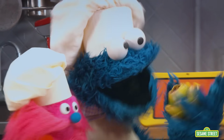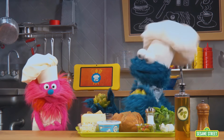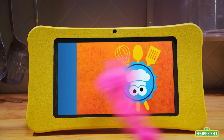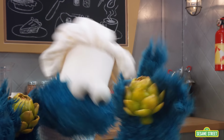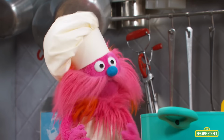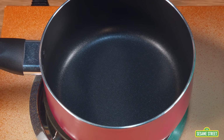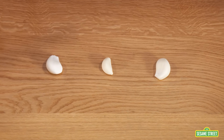Hey, we got artichokes, but me wonder how we possibly can make a dino dip out of this. Well, what if we take a little looky-looky and check the recipe? First, we boil the artichokes. Boil artichokes, gotcha. And while the artichokes are boiling, let's saute the spinach. Heat up the olive oil in a pot. Heating up olive oil. And next, we chop the garlic. Choppy, choppy, chop.